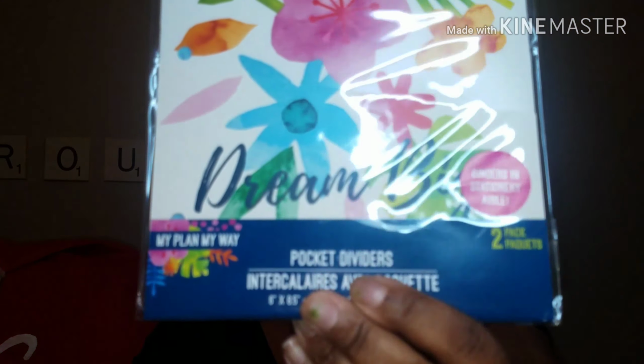I got the paper note pages. I got the weekly planner pages. I got the pocket dividers. And you get two in here. This is the pocket divider in the back.